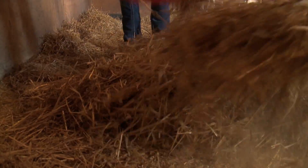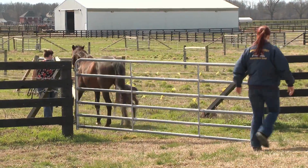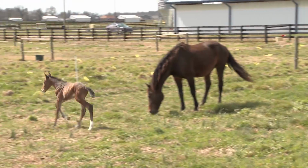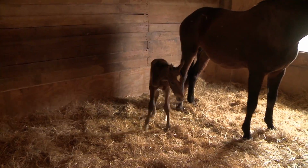Lady is a very unique horse. She has a lot of personality, and she really does love being around people and all of us. She knows when you're going to feed her for sure. But now the foal's here, it's kind of like a sigh of relief. He's beautiful, healthy, running around, and it's just a different dynamic.